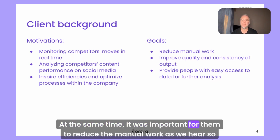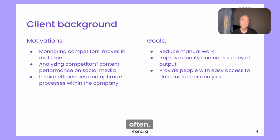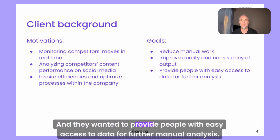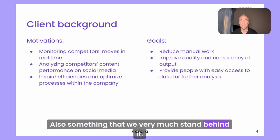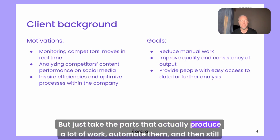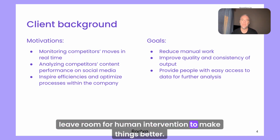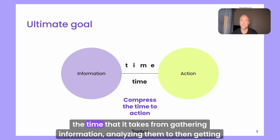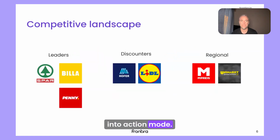At the same time, it was important for them to reduce the manual work, as we hear so often, but they also wanted to improve the quality and the consistency of the output of the monitoring, and they wanted to provide people with easy access to data for further manual analysis. Also something that we very much stand behind. So we don't believe that it's necessary to automate things 100%, but just take the parts that actually produce a lot of work, automate them, and then still leave room for human intervention to make things better. So the ultimate goal for them, to visualize it in another way, is to compress the time that it takes from gathering information and analyzing it to then getting into action mode.